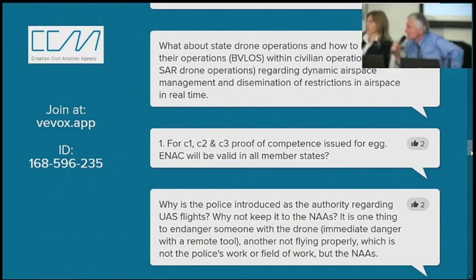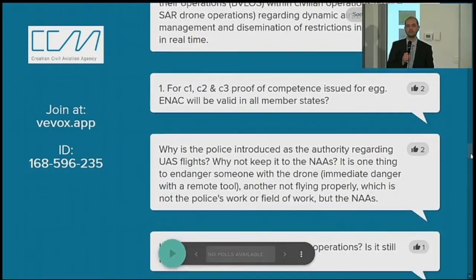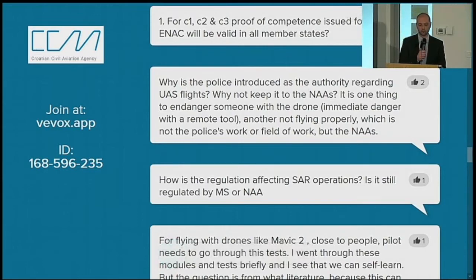For C1, C2, C3, proof of competence issued, for example, by ENAC, will be valid in all member states. Is that correct? Yeah, definitely yes. So all competency requirements, all certificates or authorizations issued by one member state will be valid all over Europe.